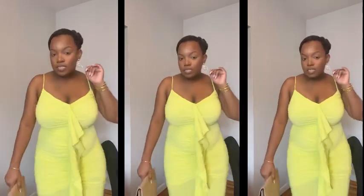The shoes are actually from Fashion Nova too. I got these like a year ago for another wedding that I went to. And the earrings are from Fashion Nova. Let me come up so y'all can see them. I got this necklace from Fashion Nova, but it's a little too cheapy to me, so I decided not to wear it, but I have my arm candy. I love some arm candy.